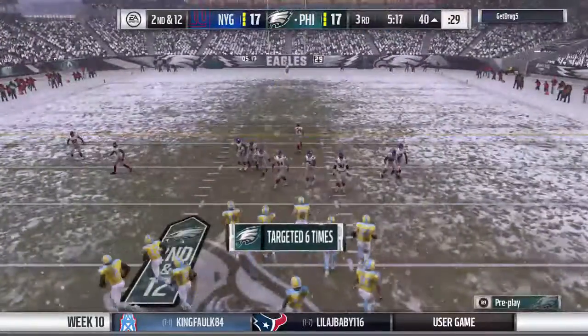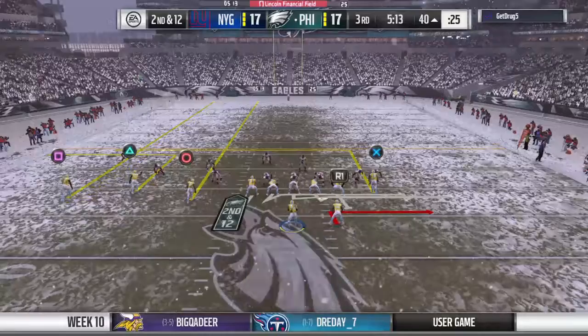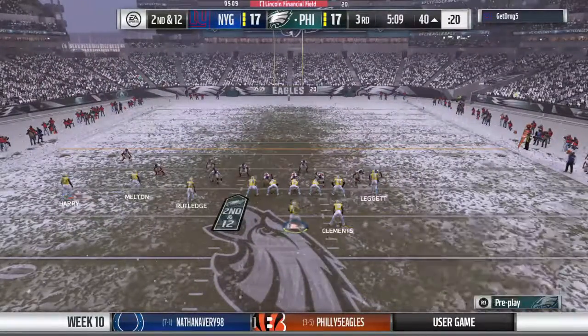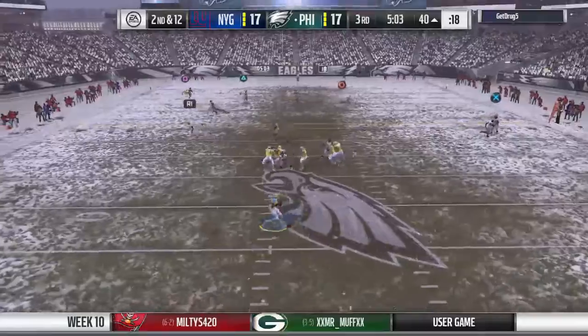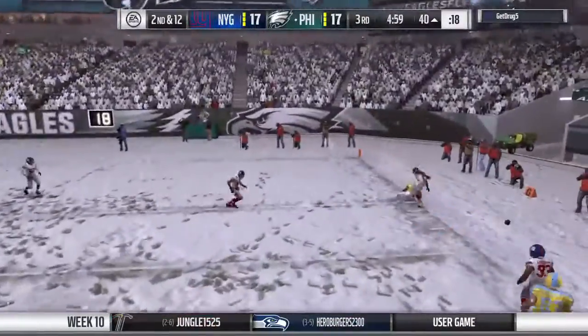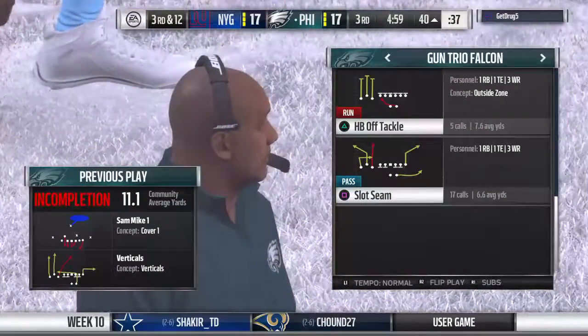Here we go. Now they'll throw here out of the gun. And off his back foot, he'll heave this one deep. And they went for a big play through the air on second down. Couldn't connect. Now it's third.